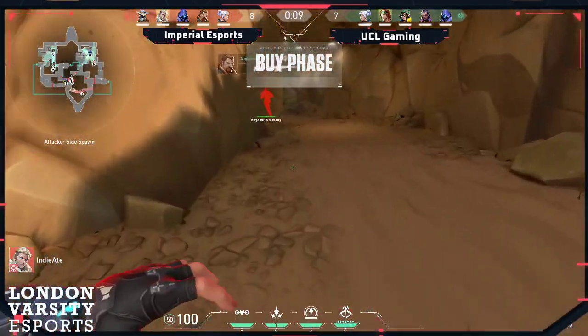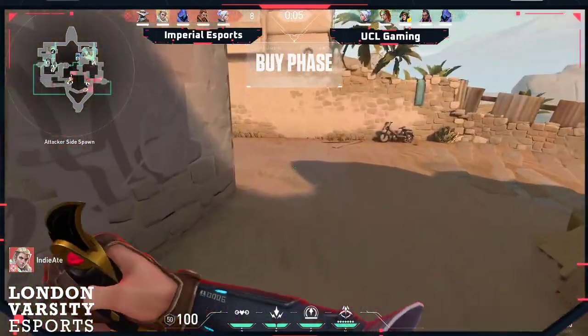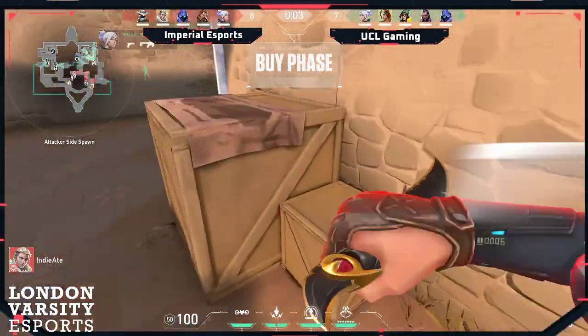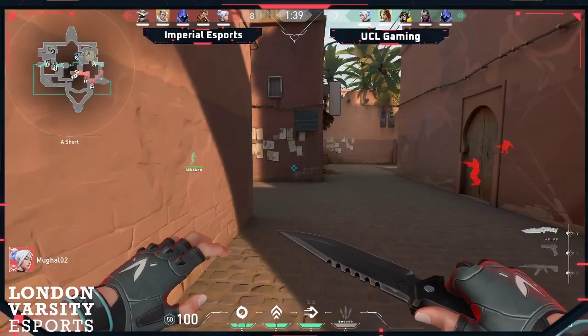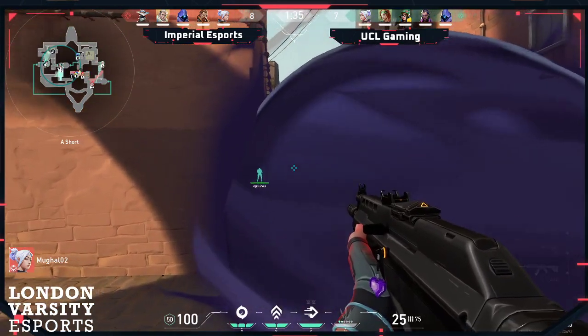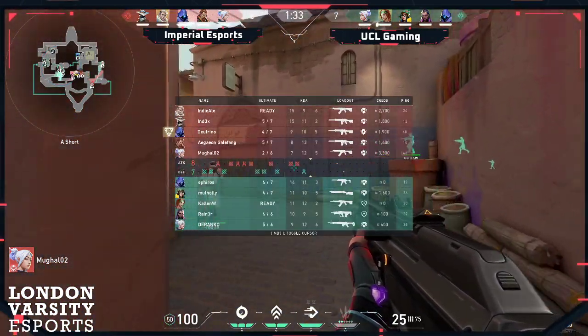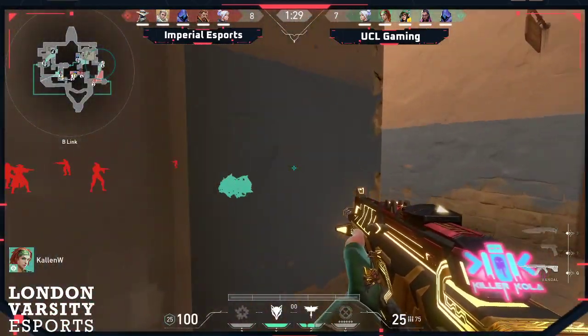Wasi with a well-timed flank to get the frag onto Neutrino, and another frag, Duranko taking control of U-Haul really well. Crucially, those kills do help stop UCL from having a full buy, which means that Imperial do have the advantage on firepower coming into this round, if nothing else, even if they don't have the point on the board. They'll probably prefer 9-6, but they'll take this.